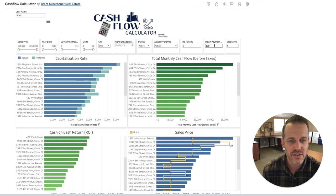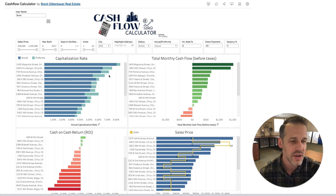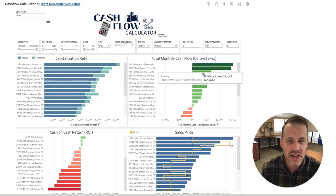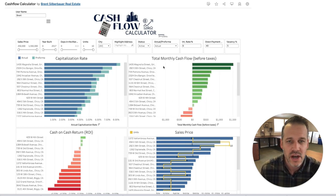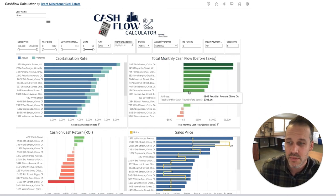The cash flow calculator helps you to understand where things are at, what's going to cash flow, what's not. You can see the whole entire market in 5 seconds. You can know, hey, if this is my buy box, 40% down, these are the ones that are going to be worth it. And then you could also look at the pro formas too and see what you could do with it over time. So that's it.